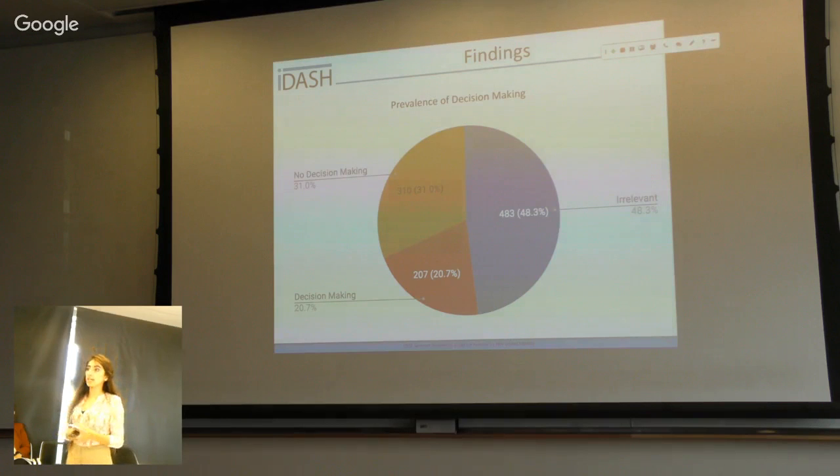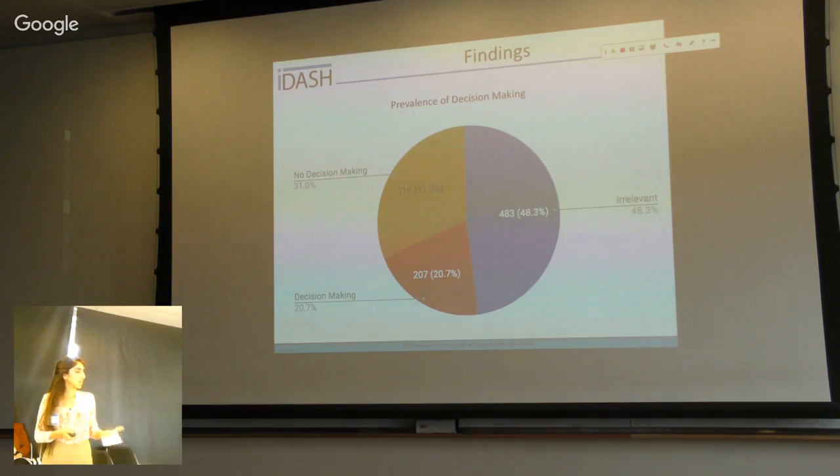Now I'll show you some graphs from the posts we acquired. Here, this is all the 1,000 posts. This shows the relevant ones, this shows the irrelevant ones, and these are the ones that we mostly focus on because they were both decision-making and relevant, which is 20% out of the 1,000.